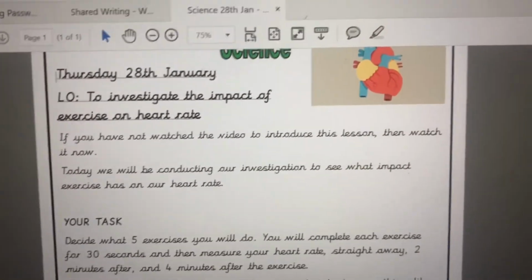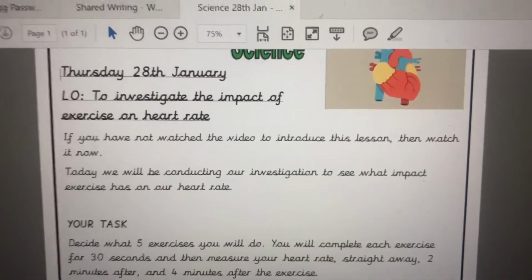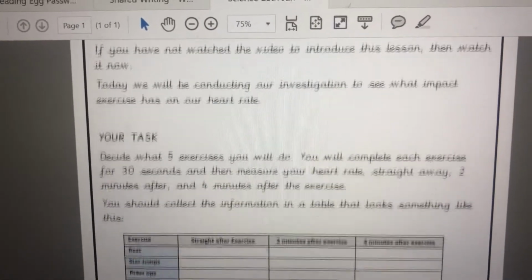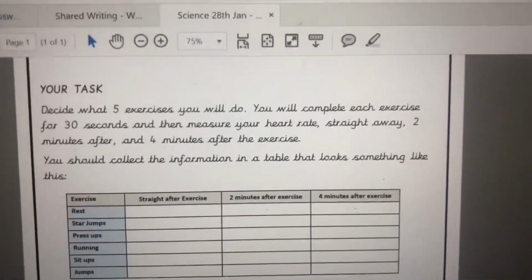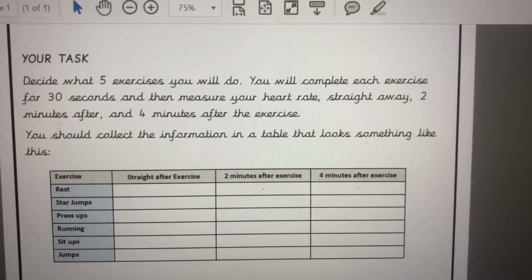So step number one. You'll all have access to this document. And like I said, if you've not watched the video, then watch it now. We're conducting an investigation. So what you're going to be doing is thinking of 5 different exercises that you can do, and you'll put them into a little table that looks like this one. If you want to use those exercises, that's absolutely fine.